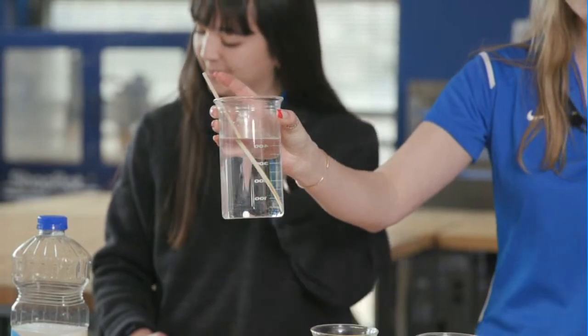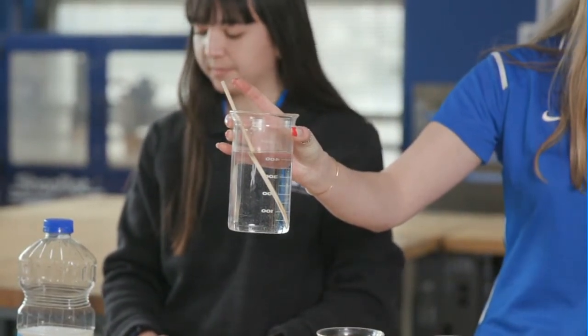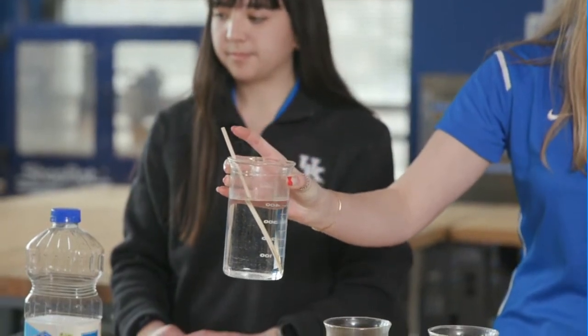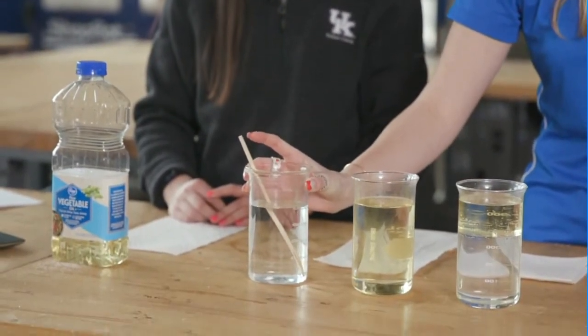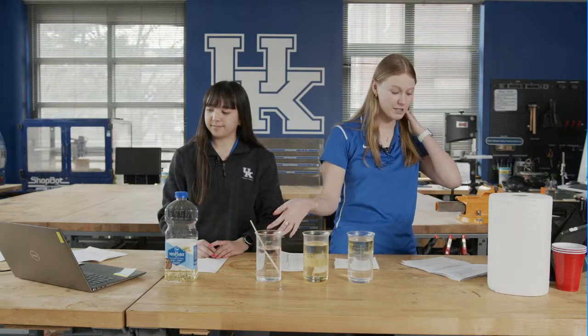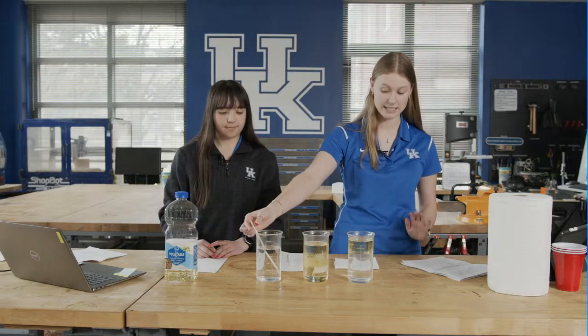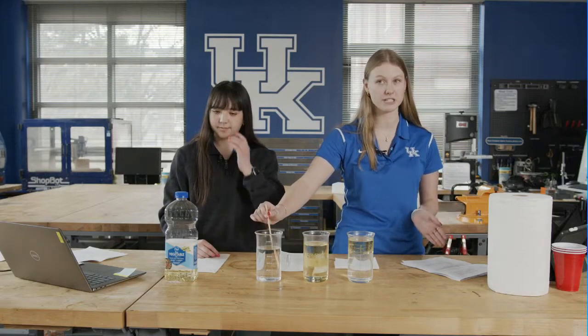So as you can see, it makes the wooden stick look like it is bent when you put it in the water. The reason that it is bent is because of the refraction of the light. Basically the light is going different speeds when it's in the air and when it's in the water, so it causes it to look like it has bent. And light doesn't travel the same speed through all materials.